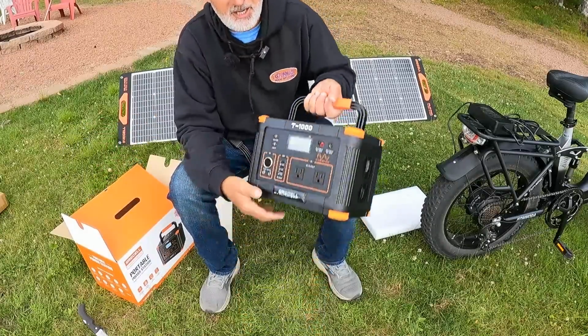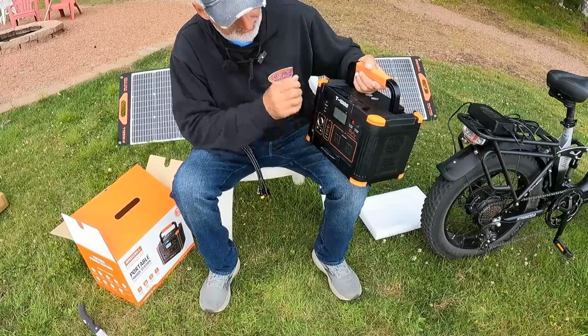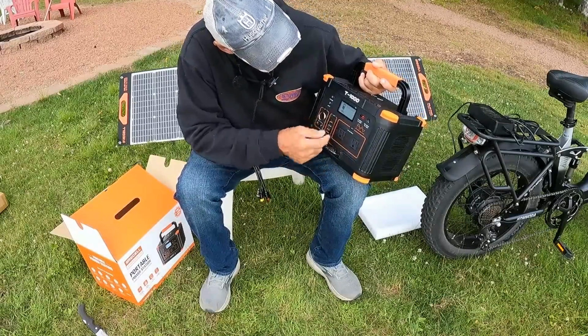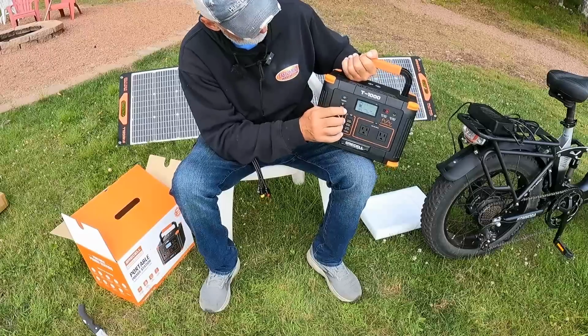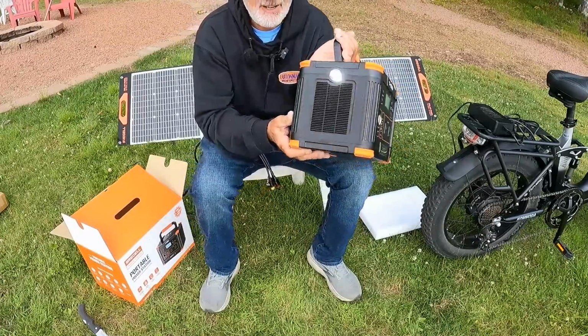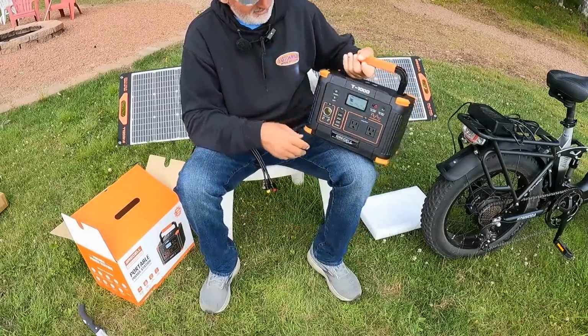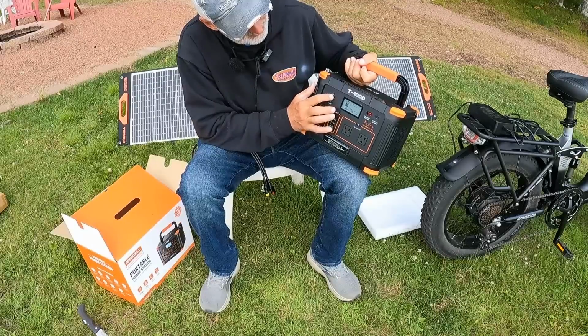First thing I'm going to do is turn it on, because a lot of these that I've gotten, this is the third one now, it comes with juice. It's got 50% power already. Oh, there we go. The light is on. I don't know if you guys can see it, but it's on. I'm out in the daylight here, so I just had to push the right sequence. You got to push the light and the power button.